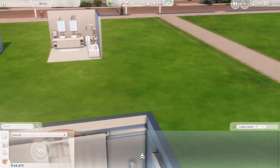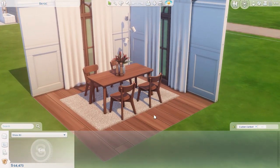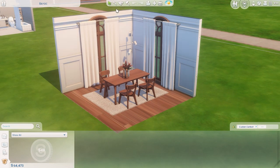And then we'll move on to the dining room. So there's less that comes with this particular part, but I wanted to include it because there is a table and chairs that comes with the set, and this lamp. These curtains are not from the set, they're from Grove. But I did do that a couple times in here just to add a little something because it was very plain otherwise.